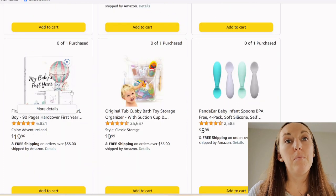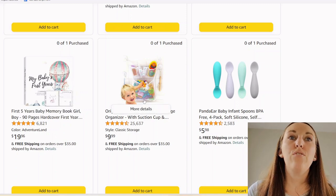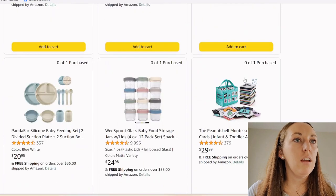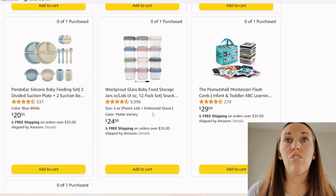Okay, baby book. I did a baby book. Still working on them. They're a pain in the booty. Don't get behind on them because once you're behind, you're in trouble. Keep up on them. Bath toy storage. Those are nice. Some baby spoons. Okay. Little dish set. That looks nice overall. Baby food storage. Those could come in handy. Not going to judge on that.